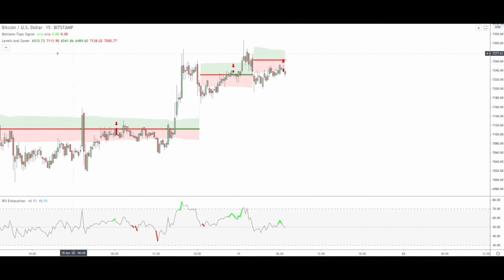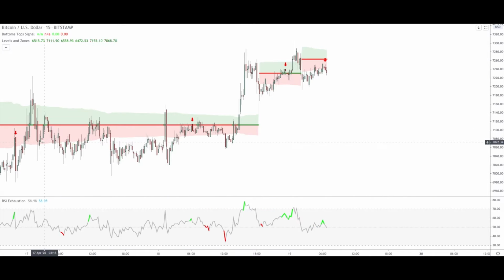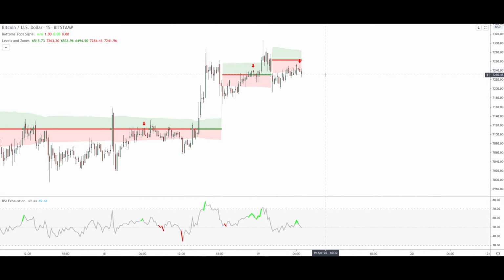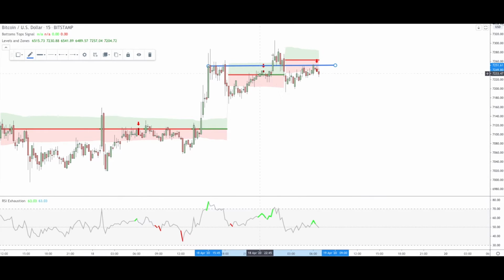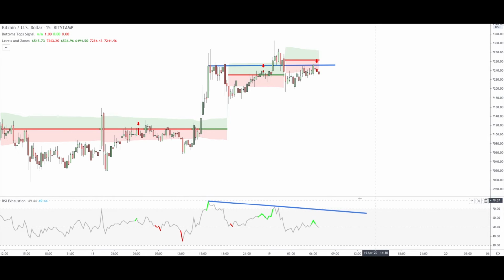So let's get to the setup. What I am seeing is that Bitcoin has recently moved quite sideways, pretty flat here, and then it went back up here, but it doesn't look like this whole movement is sustained. Why am I saying that? Because the price is pretty much flat up here. You see, it goes down, it goes up, it goes down, but it's pretty much flat throughout all this area. But at the same time, the RSI is moving down here, so the macro movement is down.